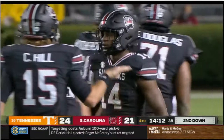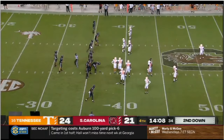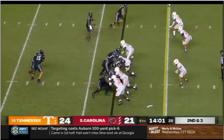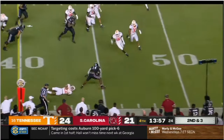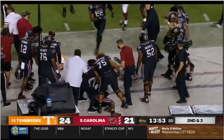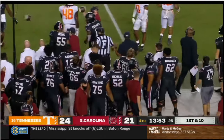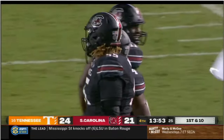South Carolina went back to a scheme, kind of a fold blocking scheme, right on the edge. You crash down your tackle and you pull your guard as a lead blocker. Fenwick again, patient running, and it's a first down near midfield. And a flag comes in on a late hit. Jeremy Banks, number 33 for Tennessee. He's clearly out of bounds. You don't need it.